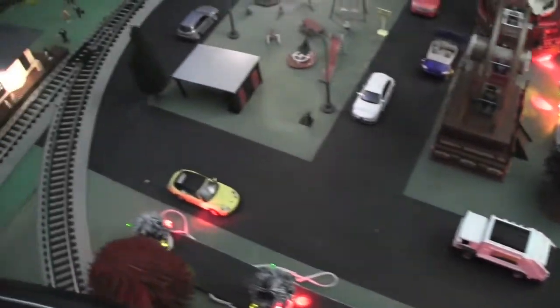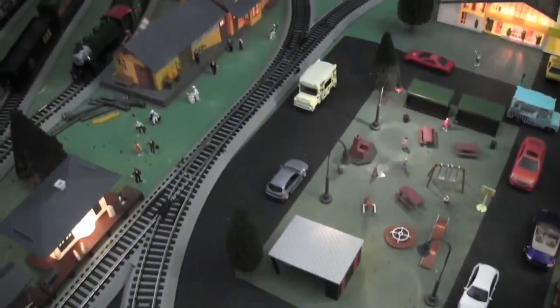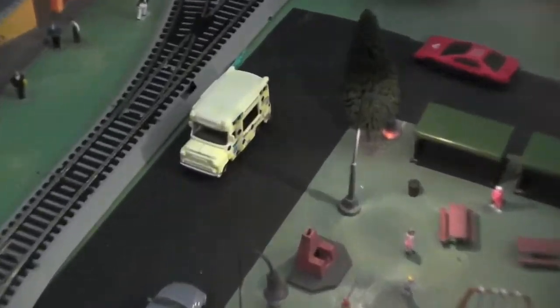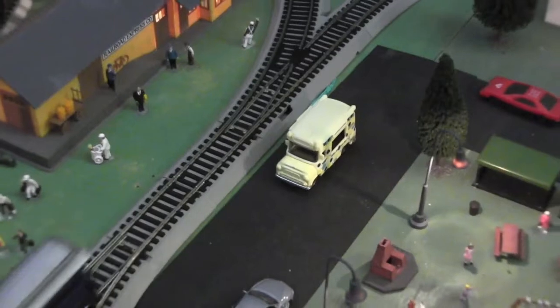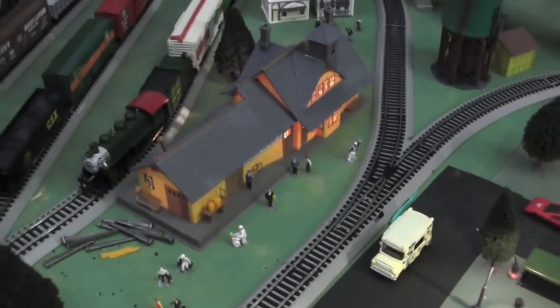And there's a few cars on the road over here, and there's an ice cream truck over there. Right over there, you'll see it's selling ice cream for the kiddies. And there's our Royal Blue. There's our train station at Rico.